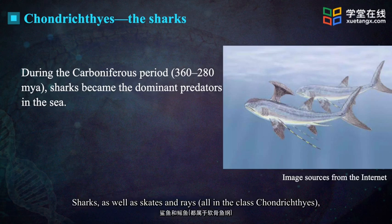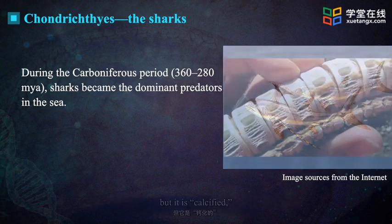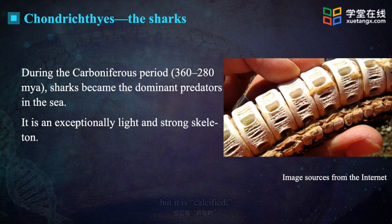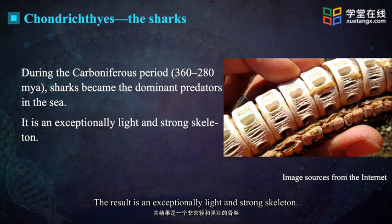Sharks, as well as skates and rays, have a skeleton made of cartilage, like primitive fishes, but it is calcified, strengthened by granules of calcium carbonate deposited in the outer layers of cartilage. The result is an exceptionally light and strong skeleton.